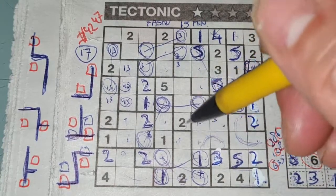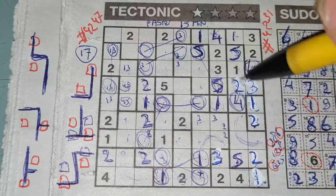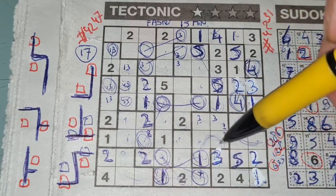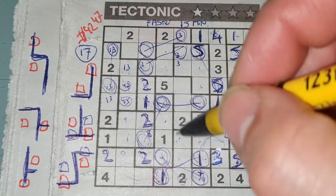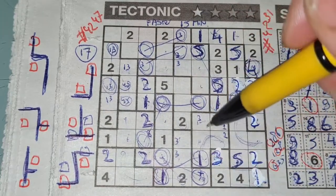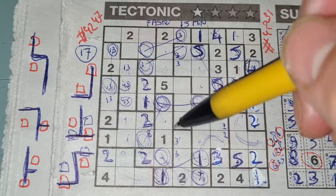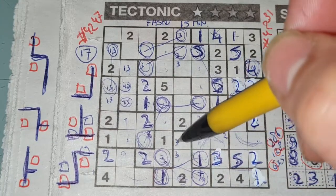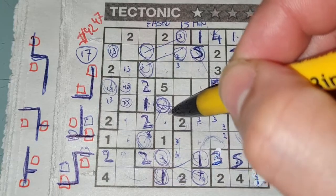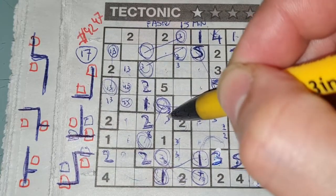These 2 boxes can be a 2, so the 2 could be here, could be there. This box cannot be a 3, so the 3 could be here, could be there. That means that this box cannot be a 3. If I place a 3 here, I cannot fill any 3 in one of those 2 boxes. So the 3 could be here, could be there.